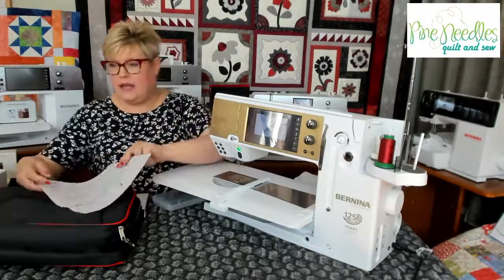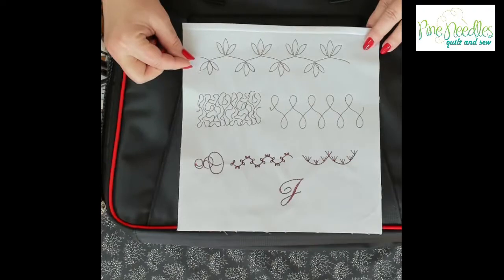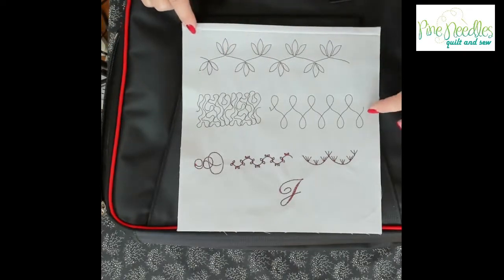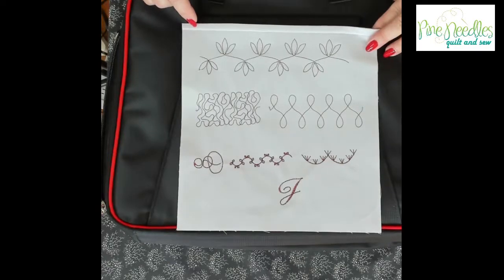Now I have some samples here that I did yesterday. I was playing a little bit ahead of time. Let's take a look at these. So 9 millimeters is actually quite small. It's about 1/3 of an inch. These are some stitches that are built in to the machine, and they are possible because the machine can stitch beyond its normal borders.